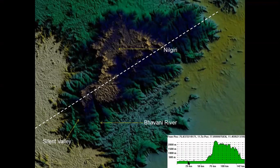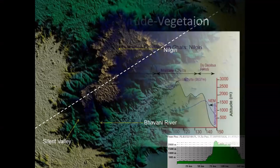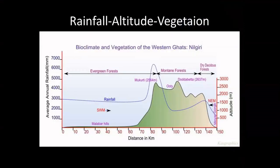So you have plains, then you have a sudden wall like the Nilgiri Massif, so that makes a very important influence on the climate of the system. So how it influences the climate of the area, the region. On this axis is the distance from the coast. So you have the west coast here, and this is the average annual rainfall, and this is the altitude on the right side, and on the left side you have the average annual rainfall.